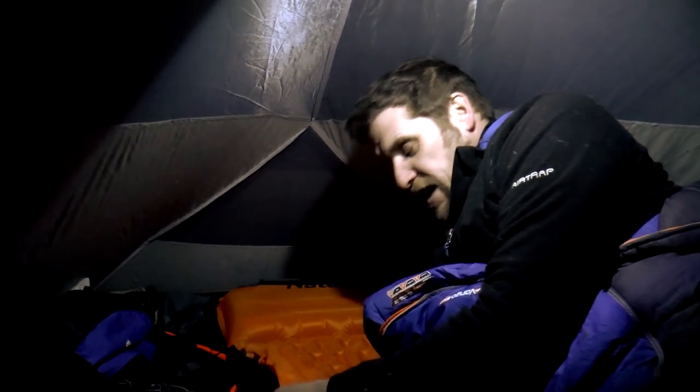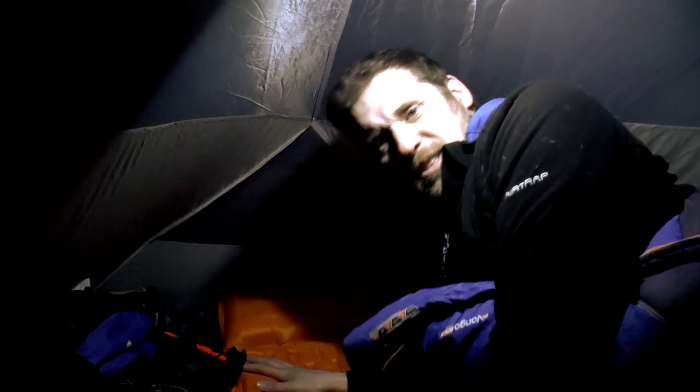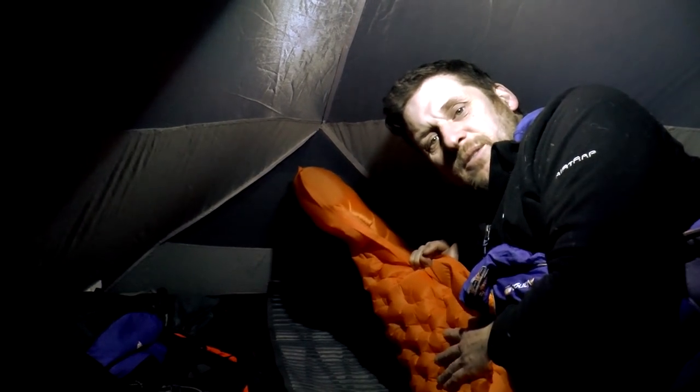Well, here I am in the tent. Bit of sad news. The inflatable mat is losing its life. I blew it up a minute ago, and now it's sort of gone. Obviously, I do bring the other one, but that's not very comfortable. But anyway, it's been a good day.